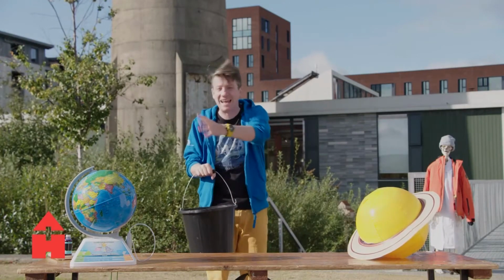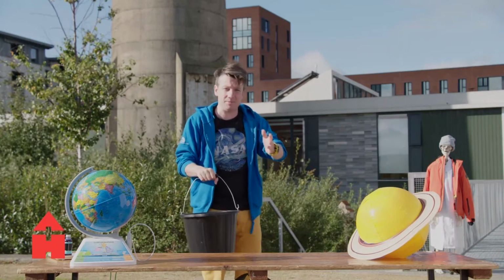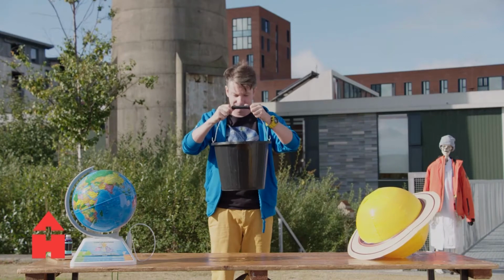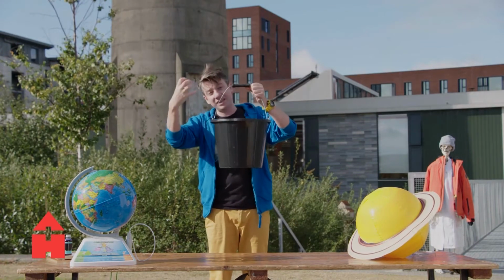They want to stay going in the same direction with that same speed until another force acts on them. So if I was holding this bucket here, I'm not spilling it on myself right now, gravity is pulling it down.